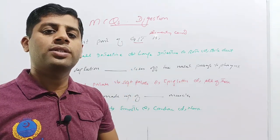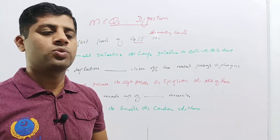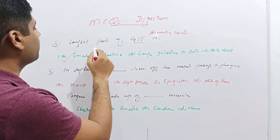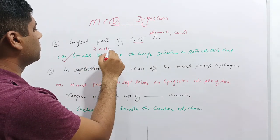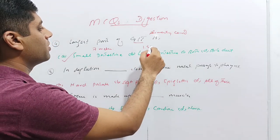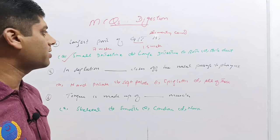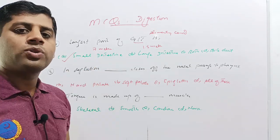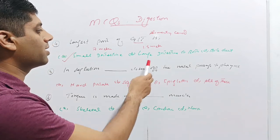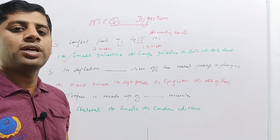And here the examiner is asking which part of the gastrointestinal tract or alimentary canal is the longest one. So the option small intestine is the correct one. The average length of small intestine is 7 meters, while the length of large intestine is just 1.5 meters. It is referred to as small intestine because its diameter is lesser than the large intestine. However, the length of the small intestine is much more than every other organ present in the alimentary canal.